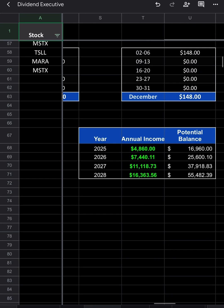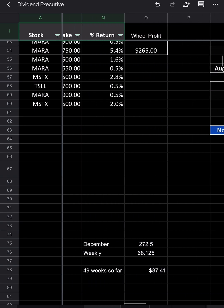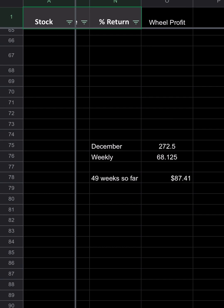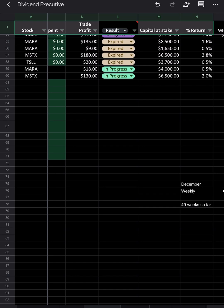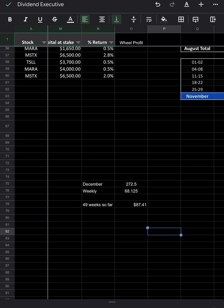One thing I want to take into account, look at December already. We made 2 trades today, $148 worth of premium. Well, if we come over here and we look at the stats, in December, on the top of that, $272 is how much we would need to make in month 1, which is $68 a week, right? So far this year, in the first 48, 49 weeks, we've averaged $87.41. So we're already beating the base case right off the bat. And we made $148 this week between these 2 puts. And so we're already absolutely destroying that weekly need of $68. So we could potentially be doubling it.